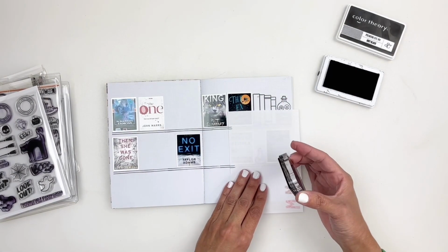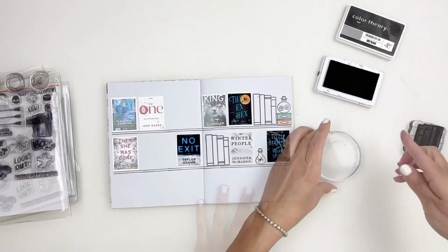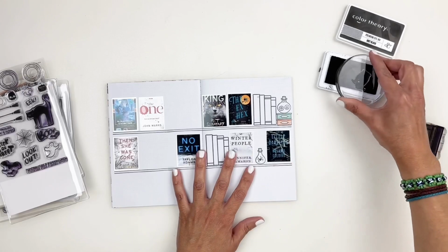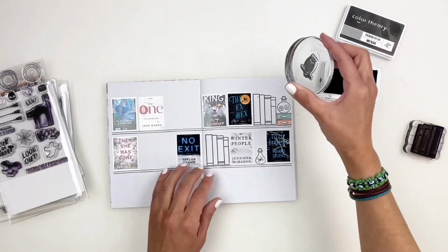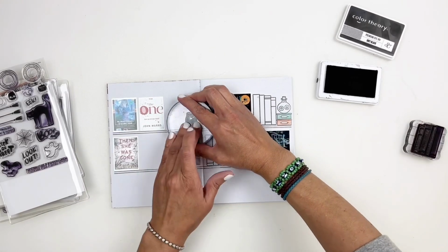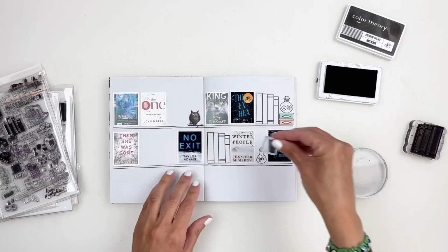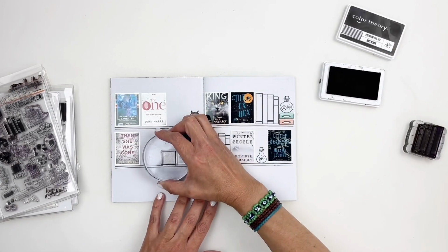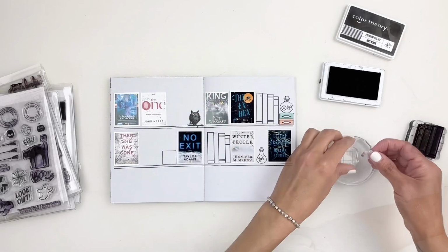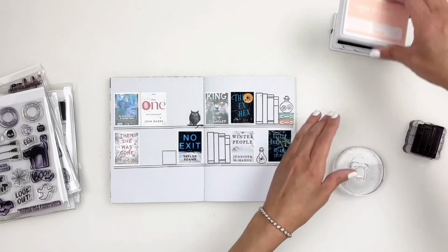Sometimes I'll use some paper just to help mask out certain spots, but it actually works out really, really well. This is something I always recommend. Just play with this. Don't overthink it. I really believe if you don't plan out your page, you have more fun and you'll be surprised how it turns out. I'm always surprised at how my spreads turn out at the end because I didn't plan it.